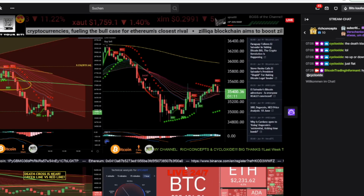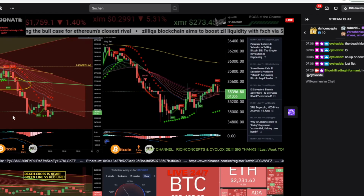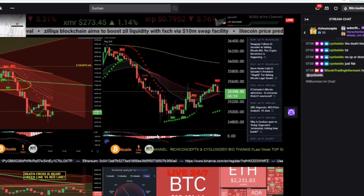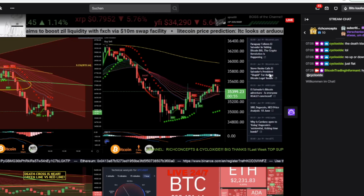Guys, you can see everything you need here. On the downside, you can see here the death cross. You can see here the 1 hour chart. You can see here the downgoing parallel channels, everything, sell signals, buy signals, long signals, short signals, everything you need is here. And also the news here on the right side for you.